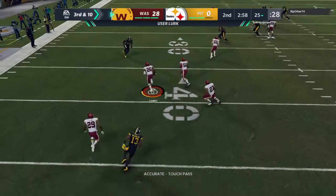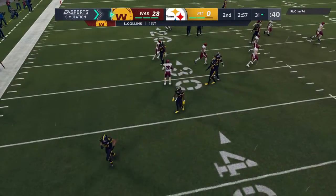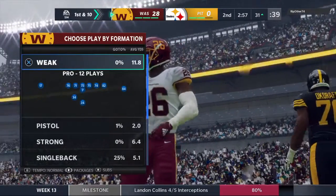And that's going to be intercepted. Landon Collins, the Pro Bowl safety. And the return here will go to the 31-yard line.